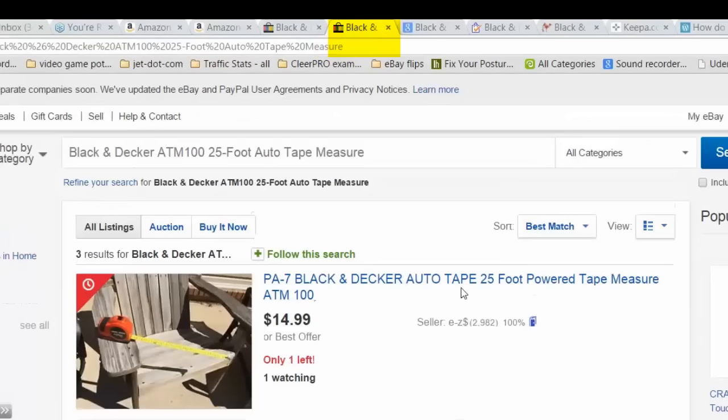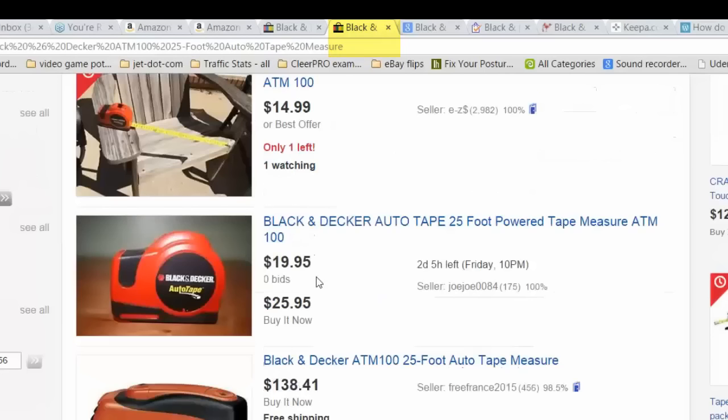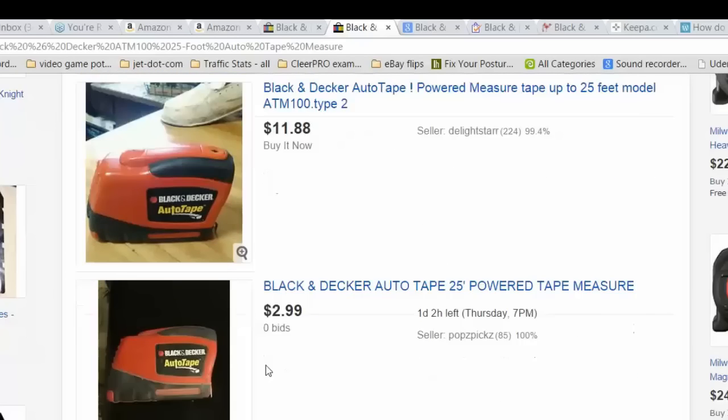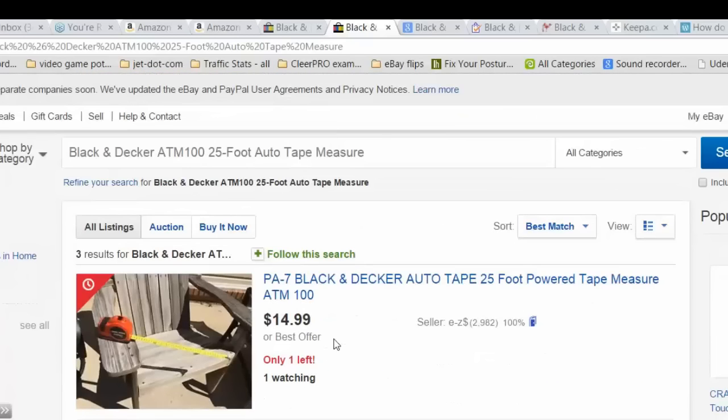Let's look at the live listings on eBay. Okay, here's a used one that's selling for $14.99. Let's see, a brand new one that's selling for $138. A brand new one that's having auctions at $26. Used $2.99. That looks about it, but still lots of potential. And when you find a product like this, you should always be checking in with eBay or using something like If This Then That, IFTTT.com, I think it is, to alert you every time this product pops up on eBay for you to buy.